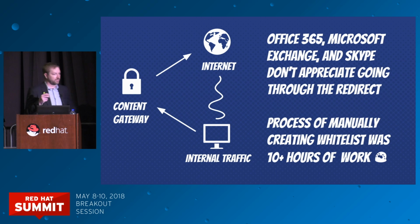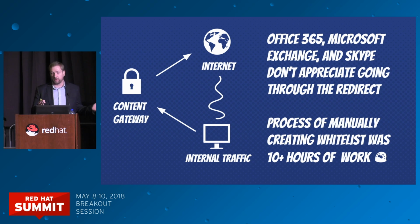So what this really looks like is the traffic going out from their data centers has to go through certain content gateways, obviously for security reasons and policy reasons and permission reasons, all the right reasons. The problem is certain cloud applications don't enjoy going through the content management system, or the content gateway. And it's specifically things like Skype and Office 365, and they really didn't appreciate the redirect, and it broke things in really bizarre and interesting ways.